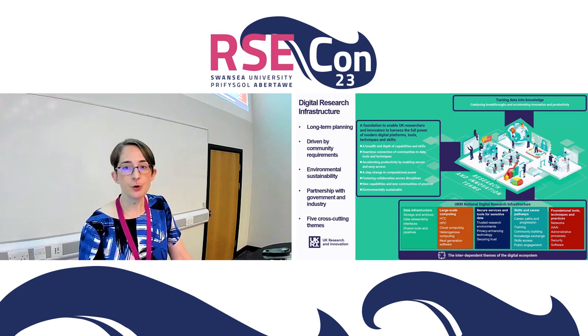Starting from the red box, this would be foundational tools, techniques, and practices. This includes software, cybersecurity, triple AI. Skills and career pathways. This is quite a complex area and contains many different aspects, such as community building and training. Secure services and tools for sensitive data. This would include trusted research environments. Large-scale computing includes all the different types of large-scale compute, and data infrastructure. So data infrastructure would include storage as well as data stewardship and shared tools and pipelines.